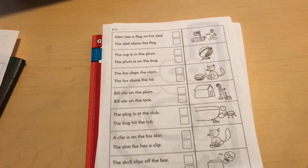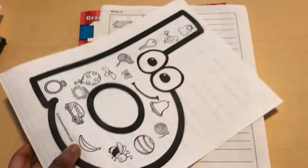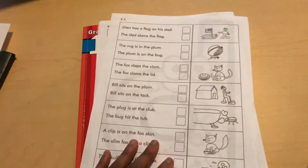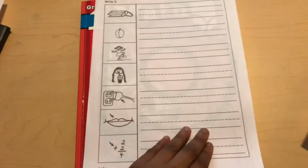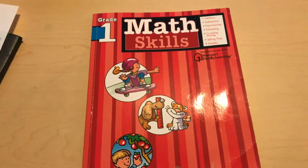Then he does his copy work. Sorry about it being so complicated. Then he does 3 pages from the Explode the Code book 2. And the reason why you see these stuff in the back is because I ran out of paper during the time. So I had to print it out on the other side. But it doesn't bother him.